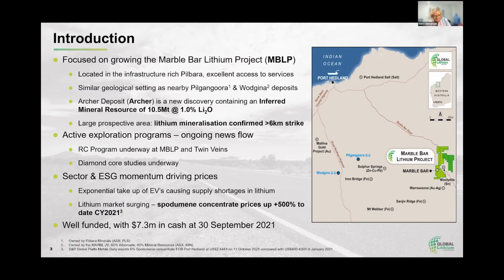No problems. Now, even though we're a lithium company, we have a really exciting gold project called Twin Veins. We've just completed our RC program there, and so the assays are actually at the lab right now, and we look forward to updating the market with those in the next little while. Not only do we have a program going on, but we've also got preliminary metallurgical test work commencing on our Archer lithium project, the diamond core, which will hopefully validate whether we have a recoverable, saleable spodumene concentrate.